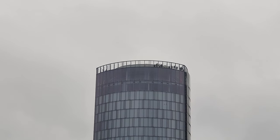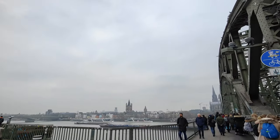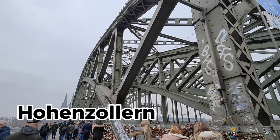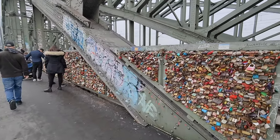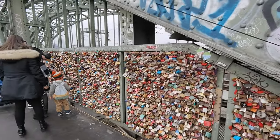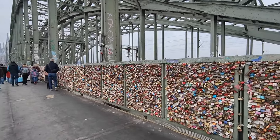So, as we were up there, back down on the floor now, all the way down here, about to cross this rather iconic bridge. I'm not going to pronounce it, I'll put the name on the bottom of the screen there. Famous for this, because it has a couple of locks locked onto the rails here, just one or two, all the way along. Look at that, it's mad.